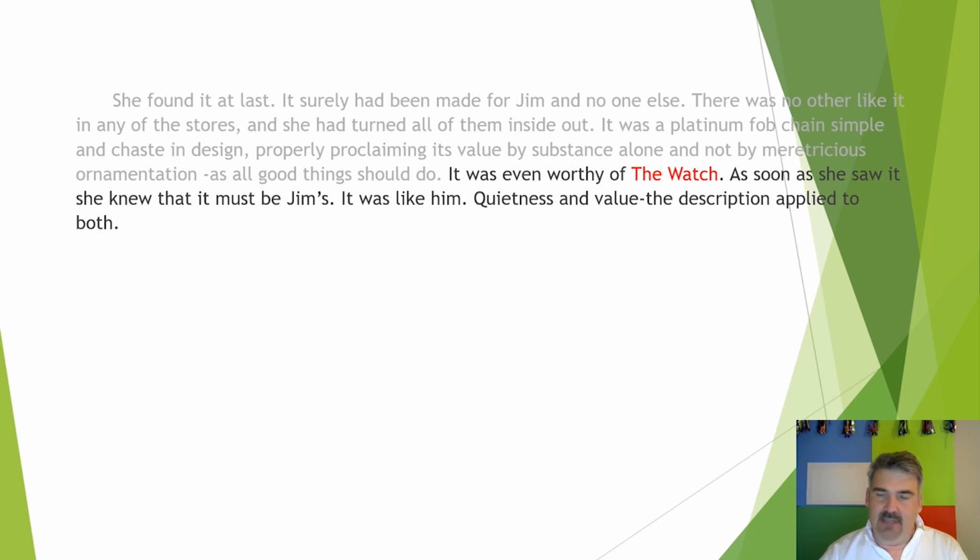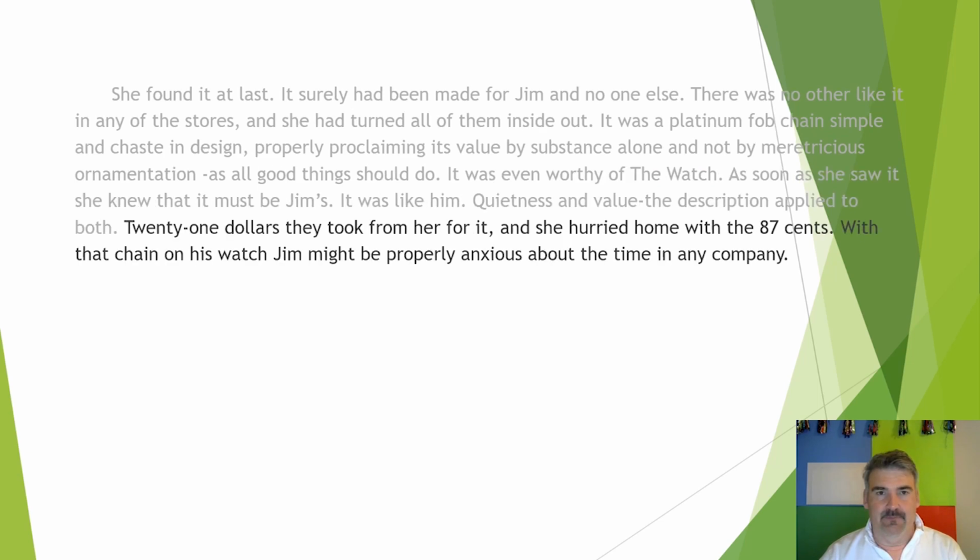We've spent a lot of time talking about the chain. Let's see what happens next in the story. "$21 they took from her for it, and she carried home with the 87 cents. With that chain on his watch, Jim might be properly anxious about the time in any company." Wow, she barely had enough money to buy it. Remember, she started out only with $1.87. She sold her hair for $20, so she had a total of $21.87.